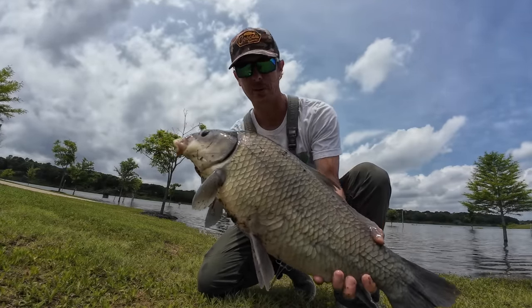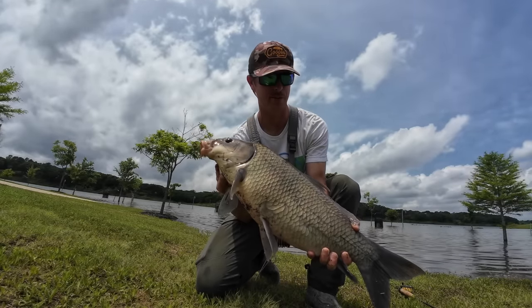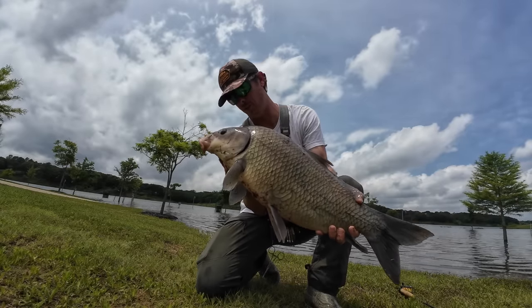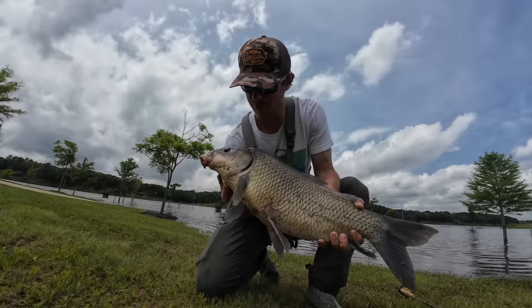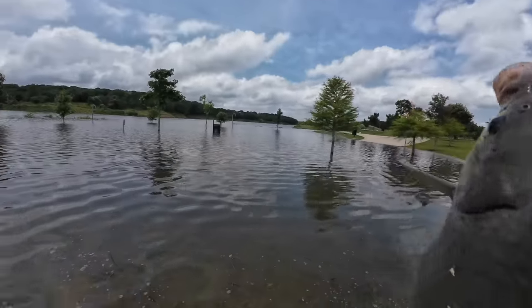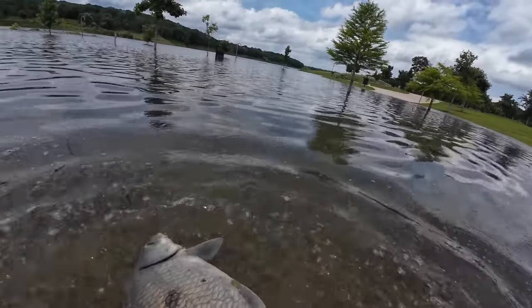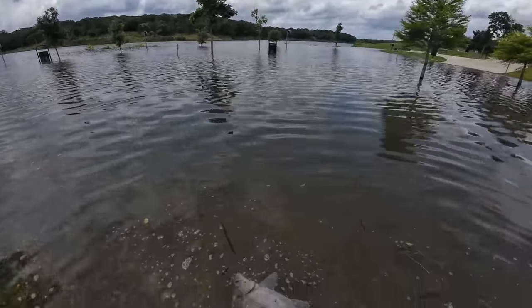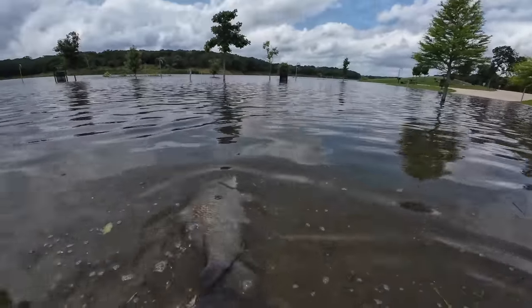Hey, I know it ain't a green fish, it ain't an edible fish. By the way, I've tried eating these. I'll link that video here. Not a plan. But man, they sure are a fun fight, and anytime you can sight fish, that's really fun. So let's let this guy go. You're home free, buddy. You're home free. Oh, let's get you going. They're resilient. Oh, get you upright. There you go.